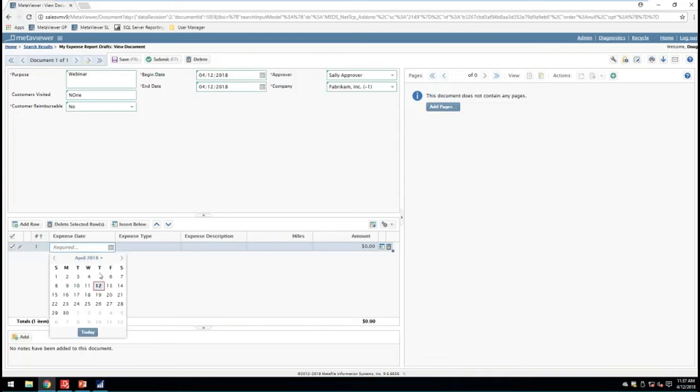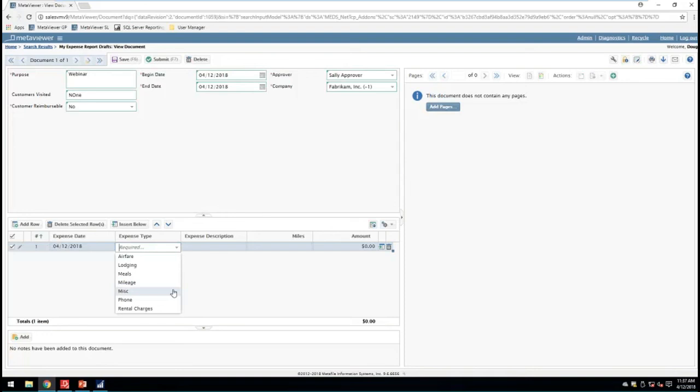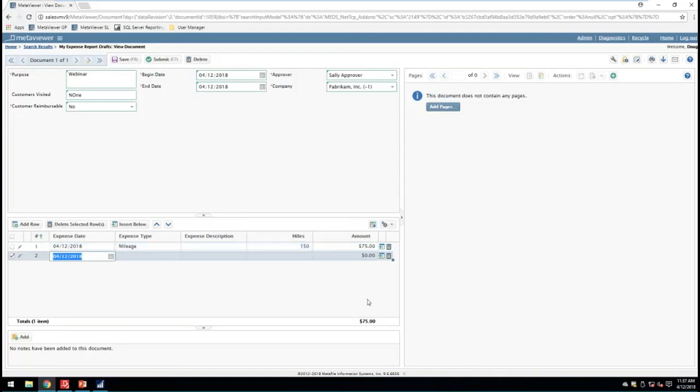I can come in here and pick my expense date. I can have a drop down of all the available types. So let's say mileage on this one. If I said I want 150 miles, the system can know, and be updated periodically with, the mileage rate, so it automatically fills in my amount there for $75. Tabbing down, let's say airfare, and my airfare was $268.93, and so on. I can enter all my expenses there. I can come over here to where it says add pages.